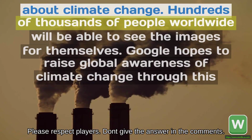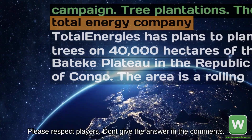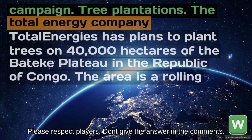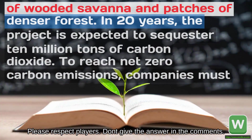Tree plantations. The energy company TotalEnergies has plans to plant trees on 40,000 hectares of the Batéké Plateau in the Republic of Congo. The area is a rolling mix of wooded savanna and patches of denser forest. In 20 years, the project is expected to sequester 10 million tons of carbon dioxide.